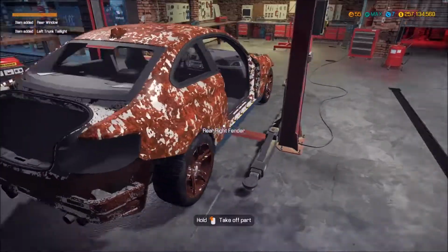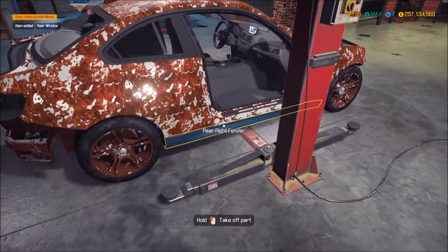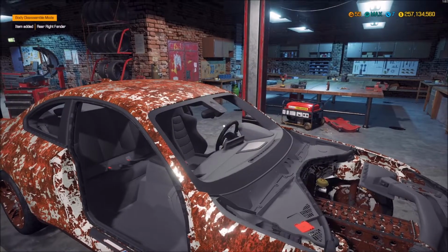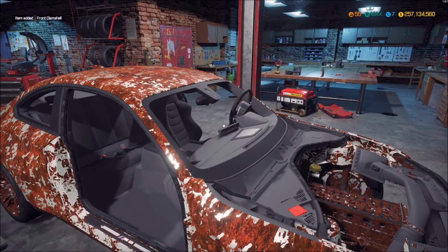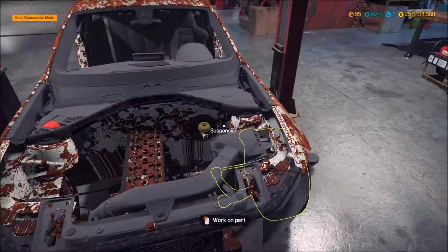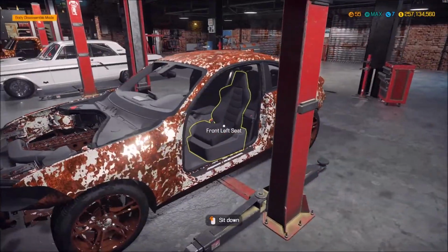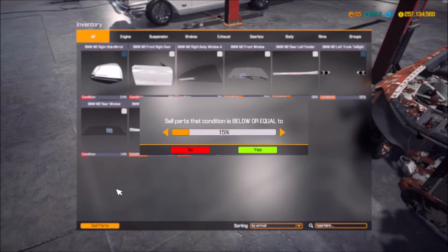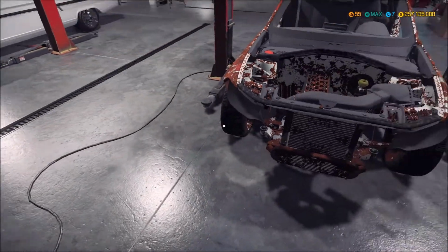Take this all out. I think we've got everything stripped off it. So we're going to strip everything down and just rebuild it all together. Oh, that comes out. All right. Bad shape, definitely. Let's go ahead and just dump all these parts off out here. We don't need any of these parts.